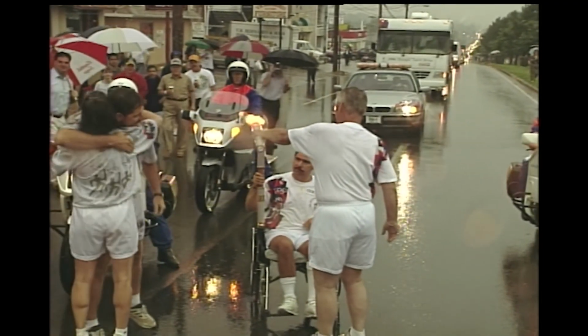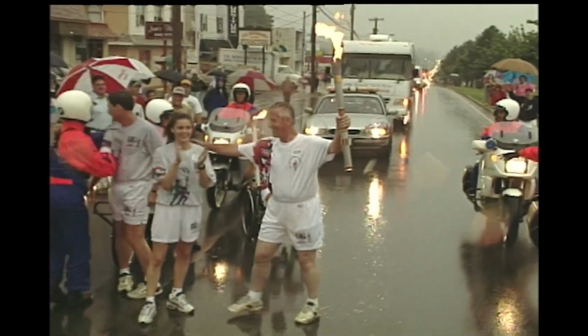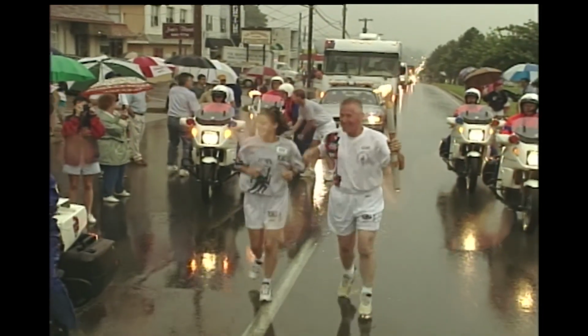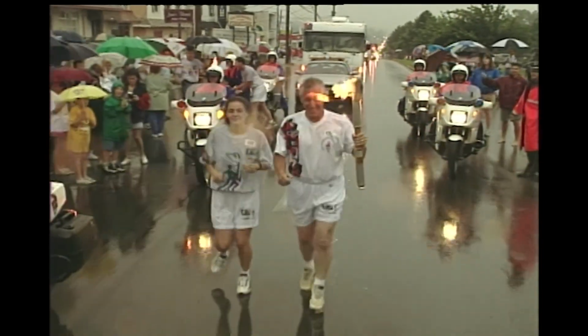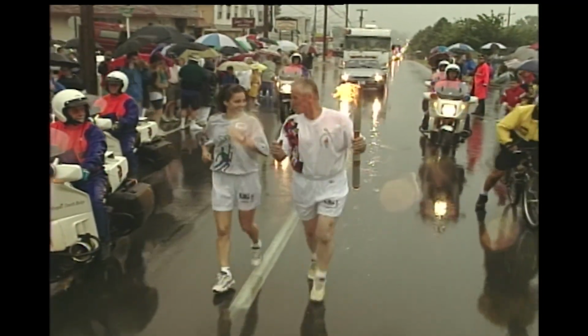When you talk about the experience of a lifetime, ladies and gentlemen, today for me was indeed that defining moment. To become one of only 10,000 runners in the world to help carry the Olympic torch and flame through the streets of Philadelphia today was that time in life when you walk and run with Olympic history.